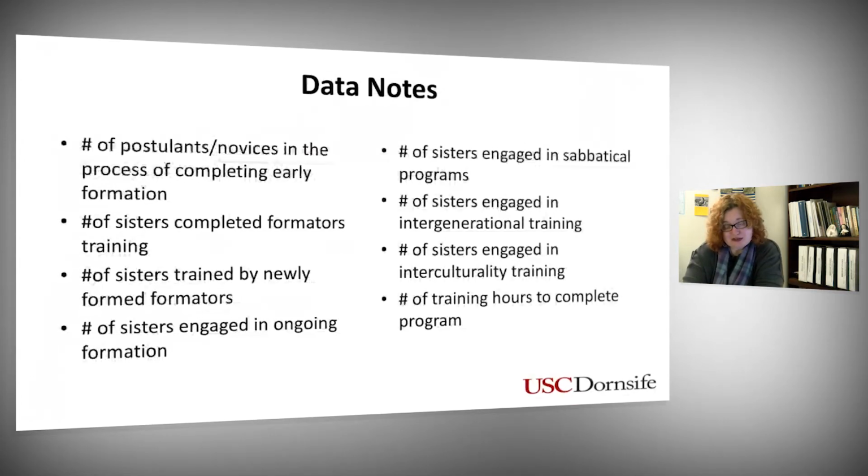So there's quite a few data notes for this one. Concretely, you should measure, if applicable to your program, the number of postulants, novices in the process of completing early formation, the number of sisters completed formators training, the number of sisters trained by newly formed formators, the number of sisters engaged in ongoing formation, the number of sisters engaged in sabbatical programs, the number of sisters engaged in intergenerational training, the number of sisters engaged in interculturality training, and the number of training hours to complete your particular program.